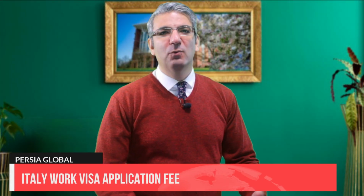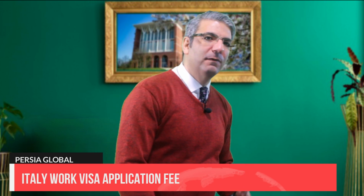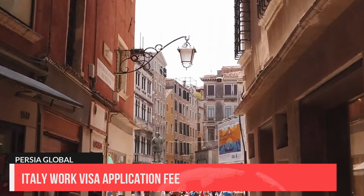The cost of an Italian work visa is 116 euros. You need to pay this non-refundable fee before you can begin your application. All supporting documents must be legalized and translated by an Italian notary.